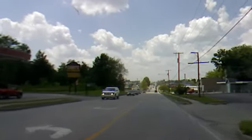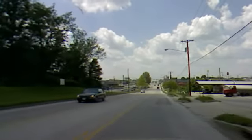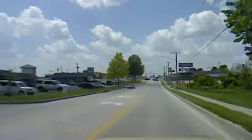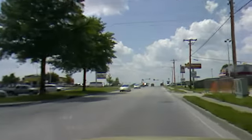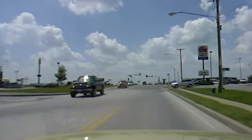So here it is. This is the main drag of town. The busiest and most heavily, well, I don't even know the word for it. There's the most businesses right here than any other place in town. And I'd still say there's only probably about 30 or 40 at most.